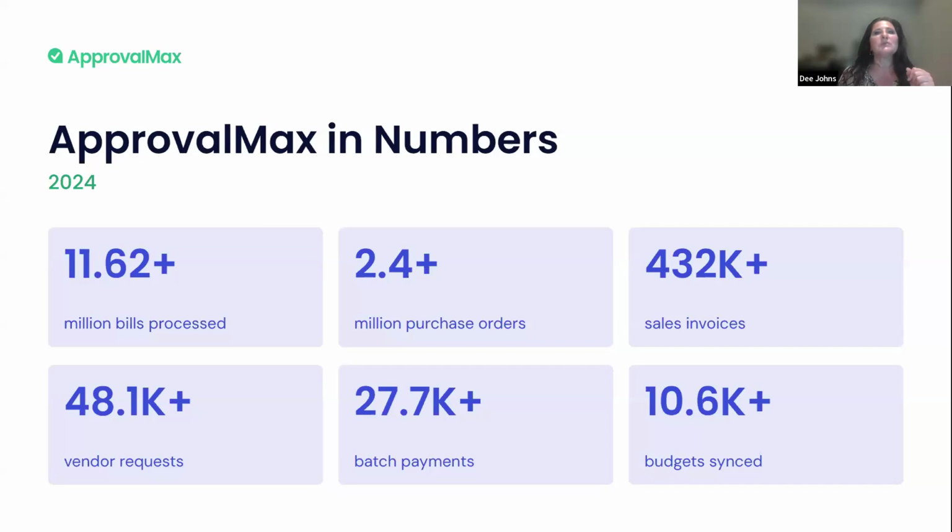Now, assuming every bill was one sheet of paper, on average, the paper saved would almost cover the distance from London to Greece. For the Aussies, Sydney to Perth, and then for the Americas, New York City to Los Angeles. That's a pretty impressive distance.